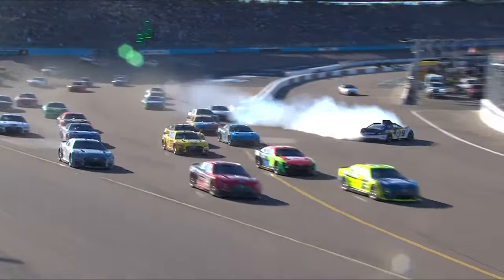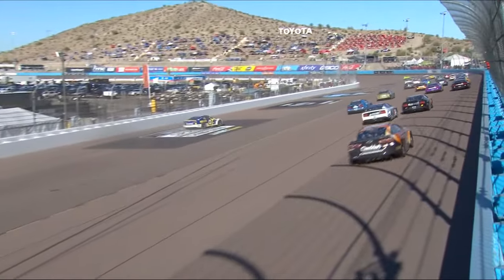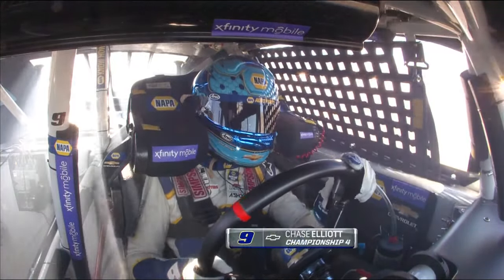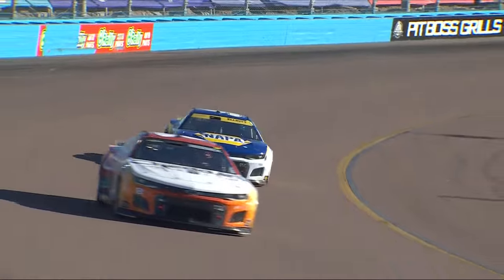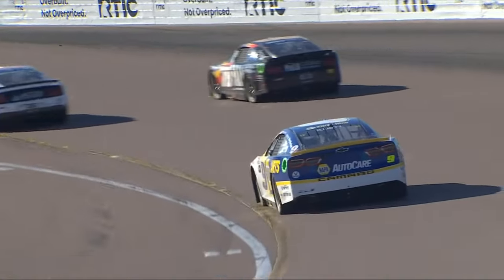Whoa, the nine! Nine into the wall on the inside, just brushing it, and the caution comes back out. Look at that steering wheel, Jeff. That steering wheel's not straight. He's got some suspension issues. He made big contact with the wall. Oh, he just said, yep, when he was asked, big damage.